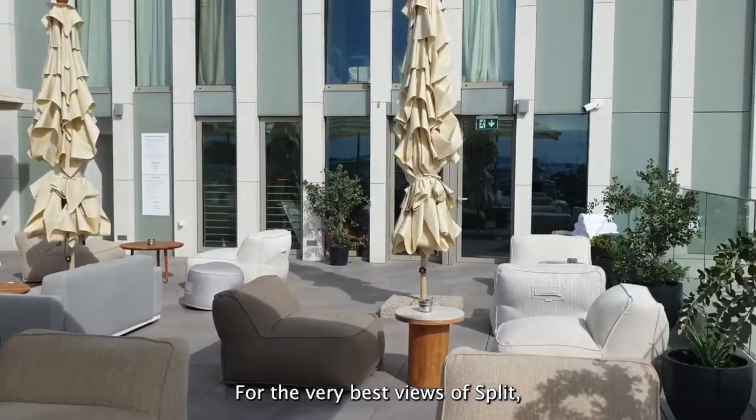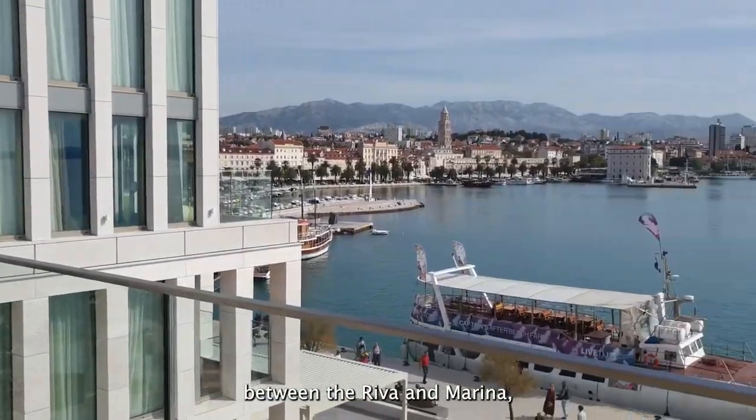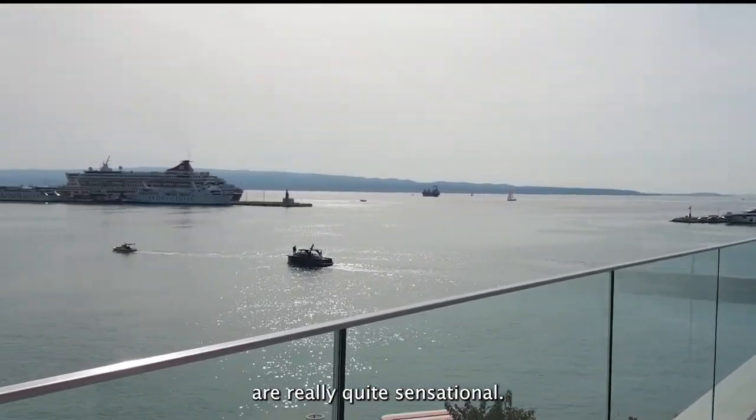For the very best views in Split, head to the newly opened 5-star Hotel Ambassador, between the Riva and the Marina, where the views from the terraces are really quite sensational.